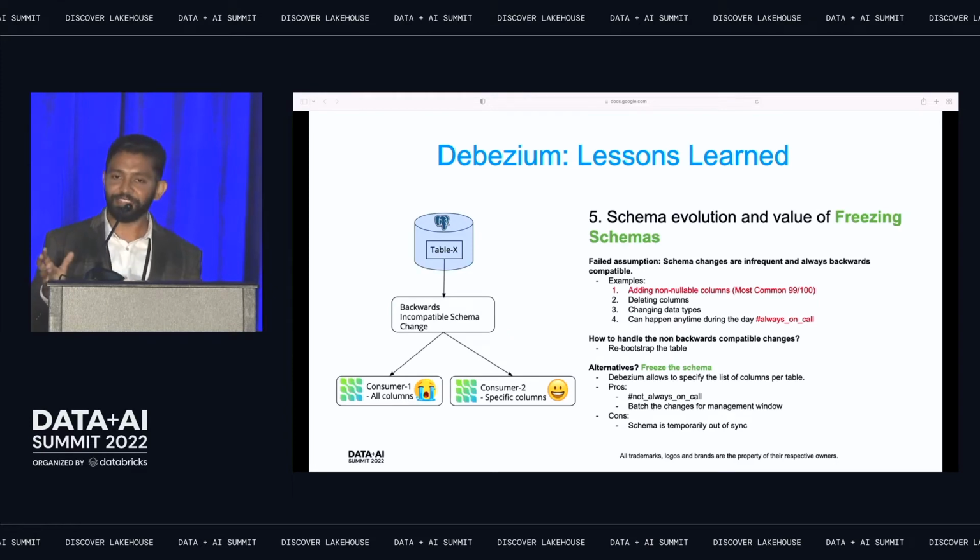And last but not the least, everyone's favorite topic, schema evolution. When we started working on this, we made an assumption that schema changes will be infrequent and mostly backwards compatible. It was a failed assumption, it definitely did not happen in practice. Some examples of non-backwards compatible changes, the biggest one we saw was adding non-nullable columns. Often people don't realize that non-nullable columns are actually not backwards compatible, but that's the fact. So 99% of the times we saw this being an issue.